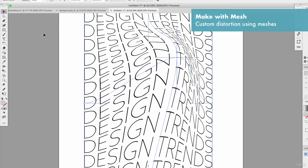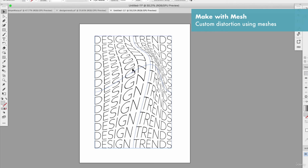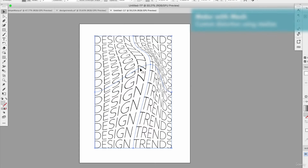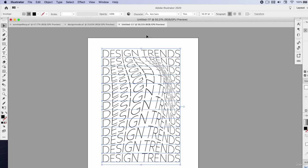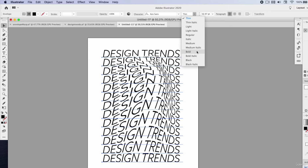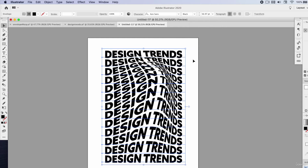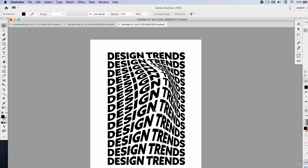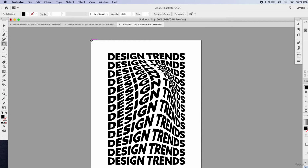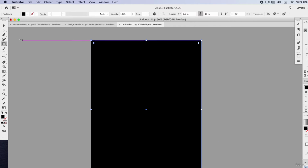So what is great about all this is I can still change the typeface. The type, and the font, is still live. So all I have to do is just select the grouped text, and I can go up here and change this. If I wanted to change this to bold or black, I can, just like that. So let's start to reverse this. I'm just going to put a black background here.